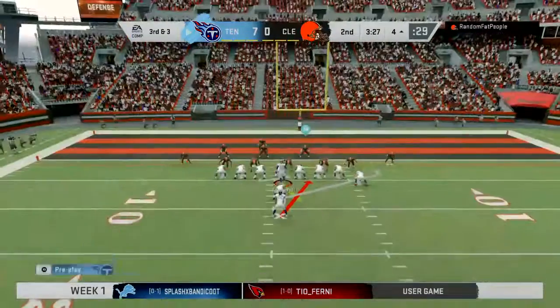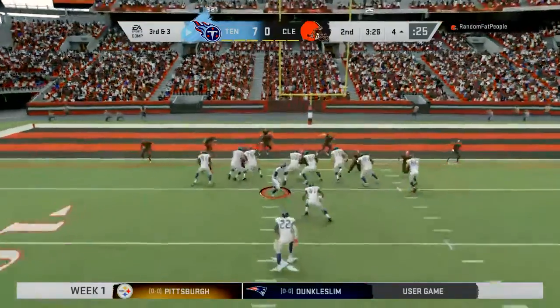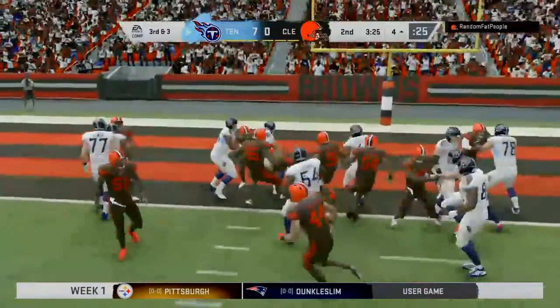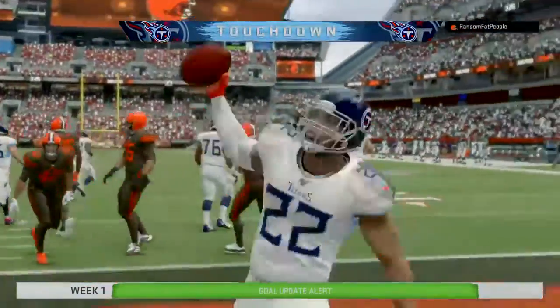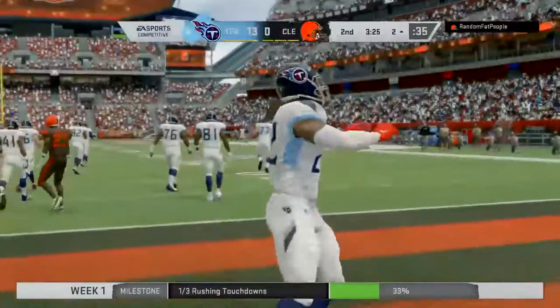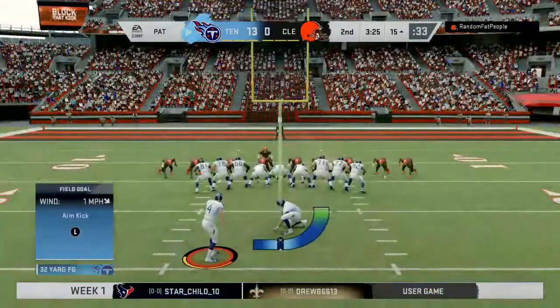Here comes play number 9 now as they come up on a 3rd and 3. Check it back, check it back. They'll try to run for the first with Henry. And he will take this one in for a Titans touchdown. Let's go, touchdowns, baby. Taking it in from 4 yards out. And the Titans are able to extend their lead.